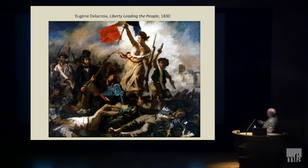I mean, she's wearing the Phrygian cap, that's the cap that was worn by liberated slaves in ancient Rome, carrying the French flag, the tricolored flag, which up to this point, before 1830, was the flag of the revolution, the flag of Napoleon's armies. But between the fall of Napoleon and 1830, that flag was banned because the kings had come back and they wanted their white flag with fleur-de-lis. So it's really a triumph.